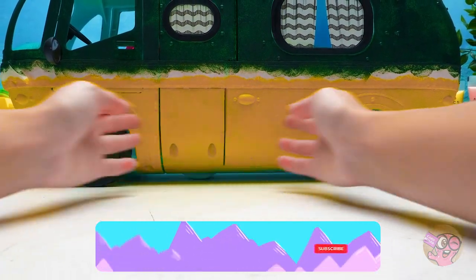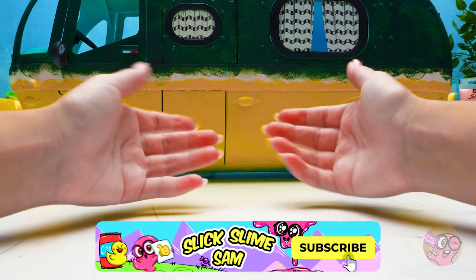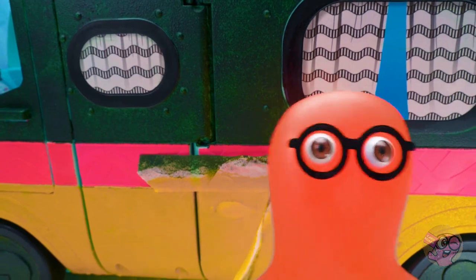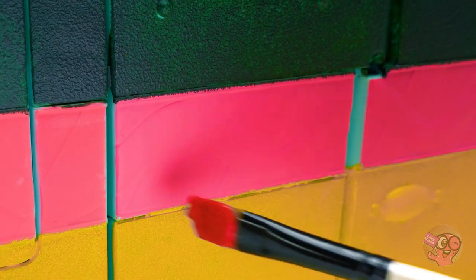Our little helpers have painted them all! Give them a thumbs up! Good job, girls! Finally, we can rip the tape off! Hi-ya! And we'll color this stripe with red paint.